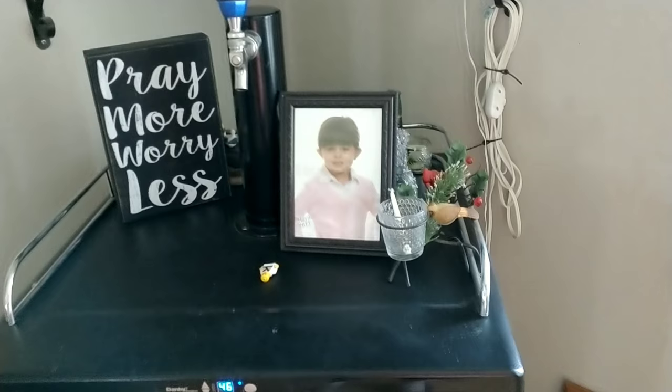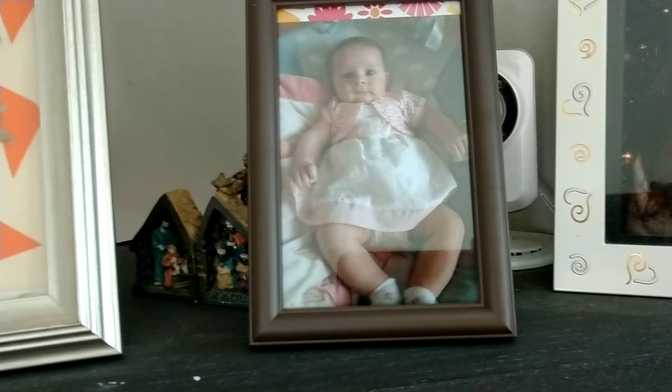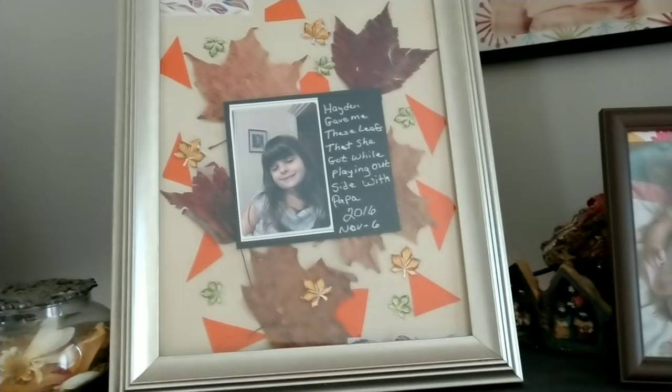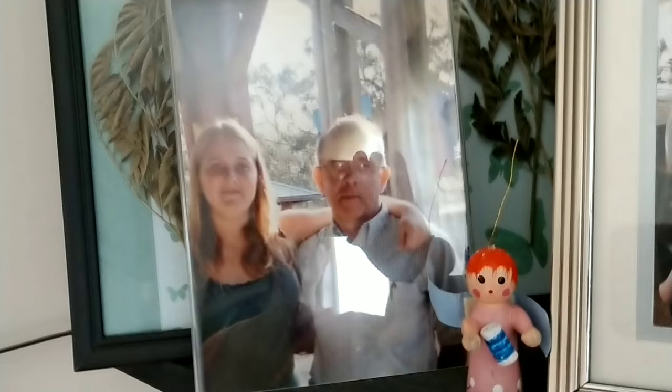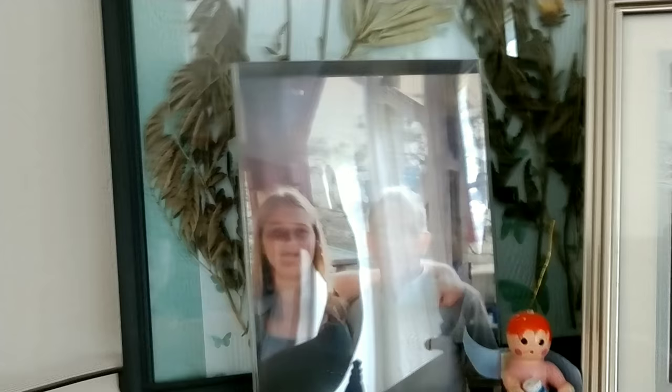That's Hayden. And I found one of Hayden's toys under my couch. And of course, there's Hayden, my new great-grandbaby. Again, Hayden. You guys saw me do this one on my YouTube channel. I shared this. My mom and Hayden. That's my husband and our oldest granddaughter, who is my great-granddaughter's mother. Get it right in a minute.